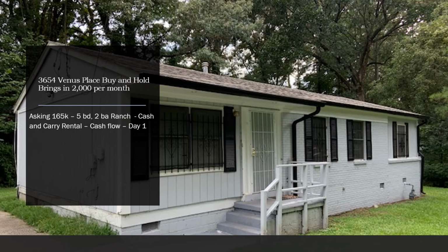And it doesn't need anything. It's habitable. There's people living in there now. It's got a new roof, new gutters, new paint. It's 4-side brick. It's got multiple entrances. It has 3 entrances, so it's a good, safe investment for someone looking to invest in Atlanta and basically get a cash cow.